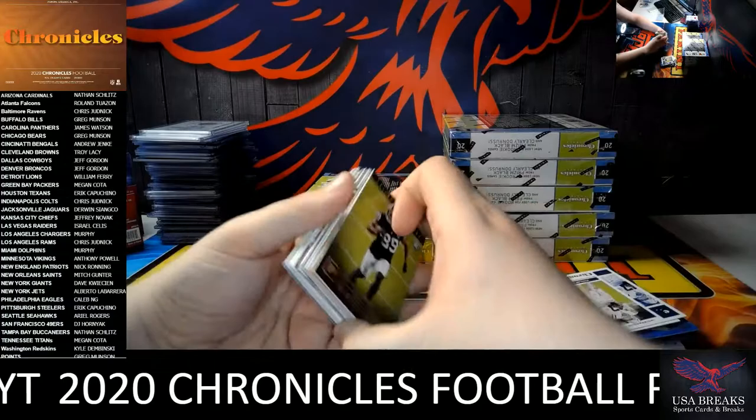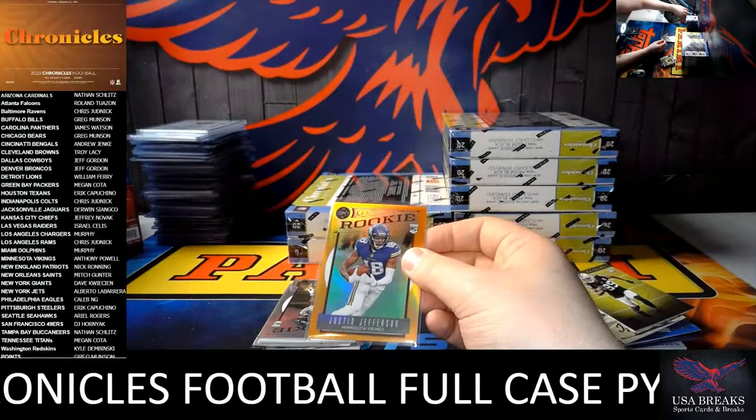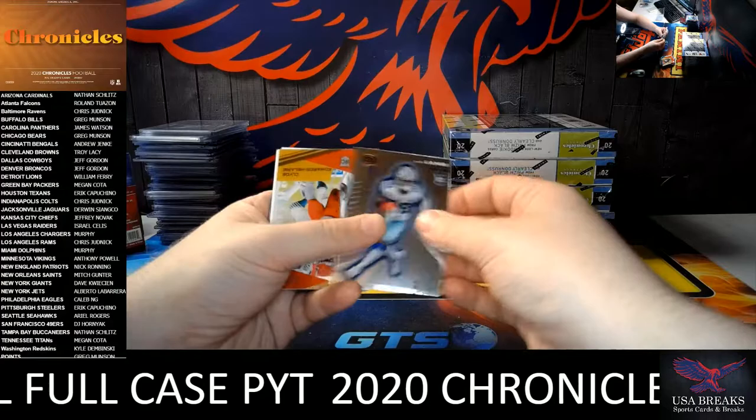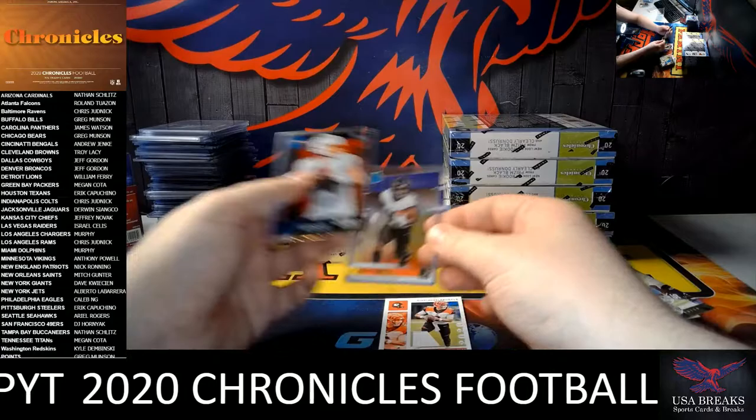Justin Jefferson, orange, 275 for the Queens out of Legacy. Ruggs, T. Higgins, LaVisca, Clyde Edwards-Helaire to 99 out of Clearly. Nice hit. Joe Burrow, relic to 299. Kenneth Murray to 99. Herbie and J.K. Dobbins.